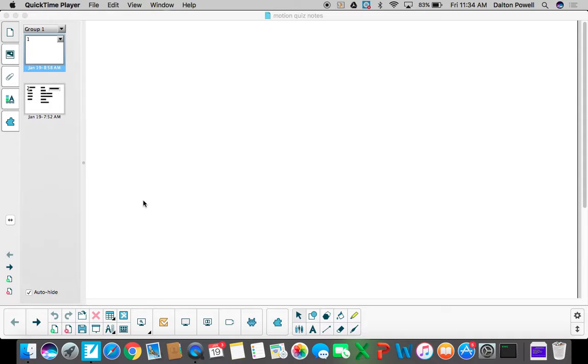Something that's in motion? These computers, when I push them, gravity's pushing down on them, the table's pushing up on them, and I'm pushing that way. They're not balanced, so they're moving that way. So can we put something that's in motion? Something that is in motion has unbalanced forces, yes.